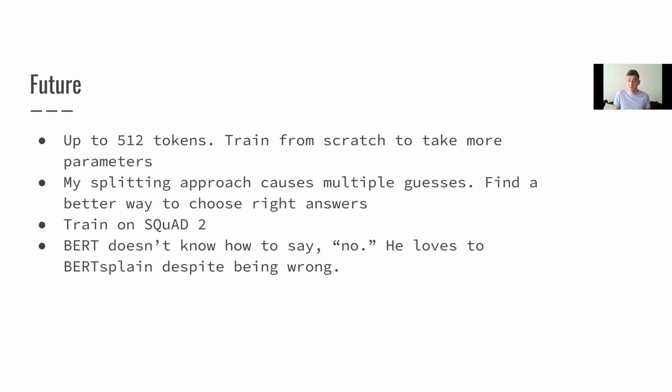So really, if I were to do this again, I would train my own BERT from scratch and incorporate more parameters, as well as find a better way of finding better guesses. My BERT was trained on SQuAD 1.1. SQuAD 2 might be a better representation because there are questions in SQuAD 2 that don't always have answers. Some of the questions are unanswerable. So therefore, this would train BERT to say sometimes that he doesn't know.